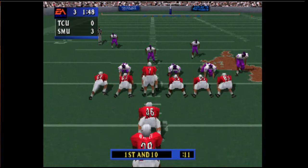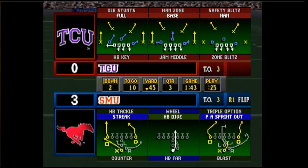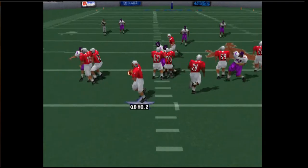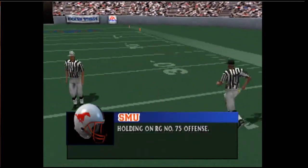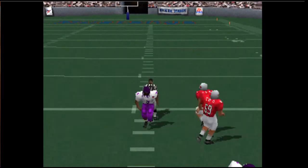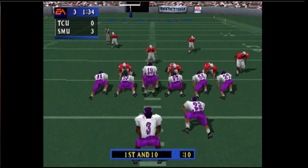SMU ball, first and 10 at the 45-yard line. Pass is broken up by number 15. Second and 10 at the 45-yard line. Penalty marker on the field. Holding offense. The penalty is declined. First down. TCU ball, first and 10 at the 41-yard line.